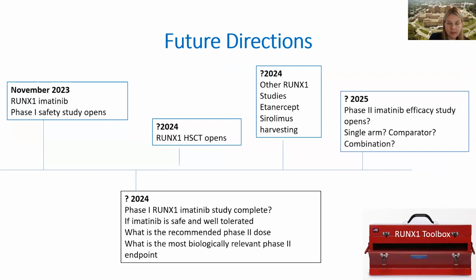There is a stem cell transplant trial that is also cooking that I'll just quickly throw in. I threw in a slide for that. And then we've talked also through the meeting last week and also this morning, there are many other things under consideration, many other RUNX1 studies that include etanercept, sirolimus, and harvesting, for example. So what would 2025 look like under those circumstances?